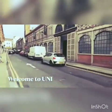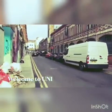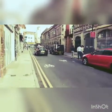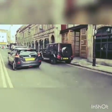Let's introduce you to Glasgow Caledonian University, London. This university campus is based basically in the heart of the city, surrounded by local streets, markets, and corporate buildings.